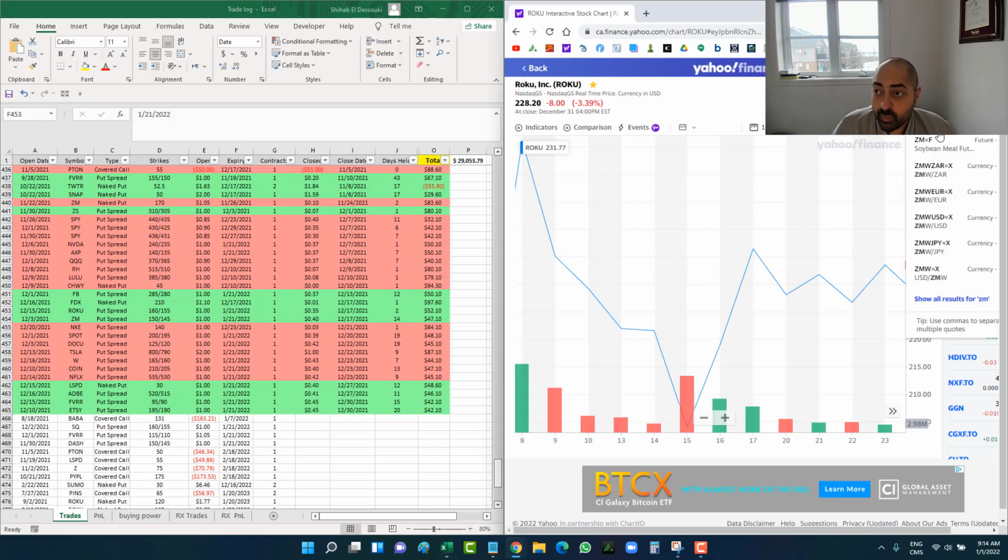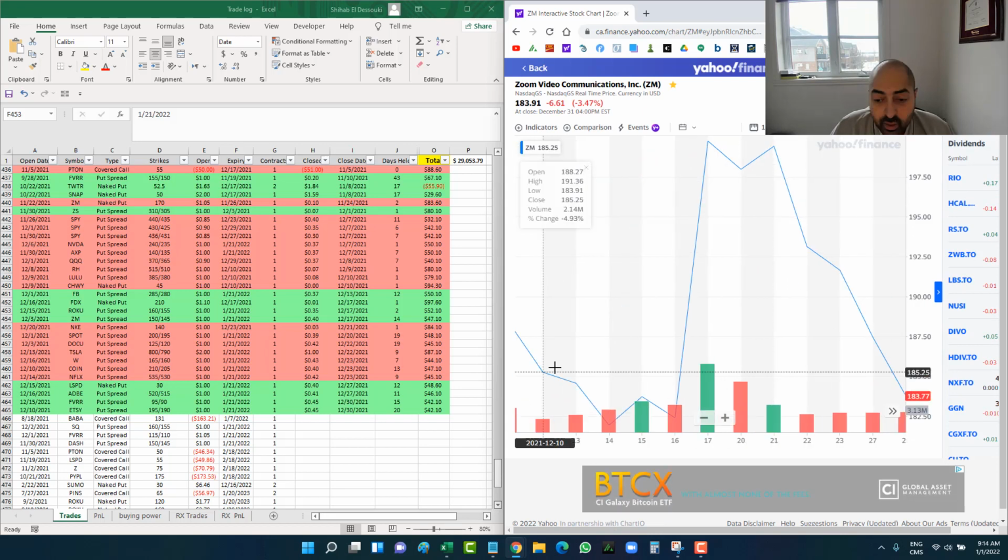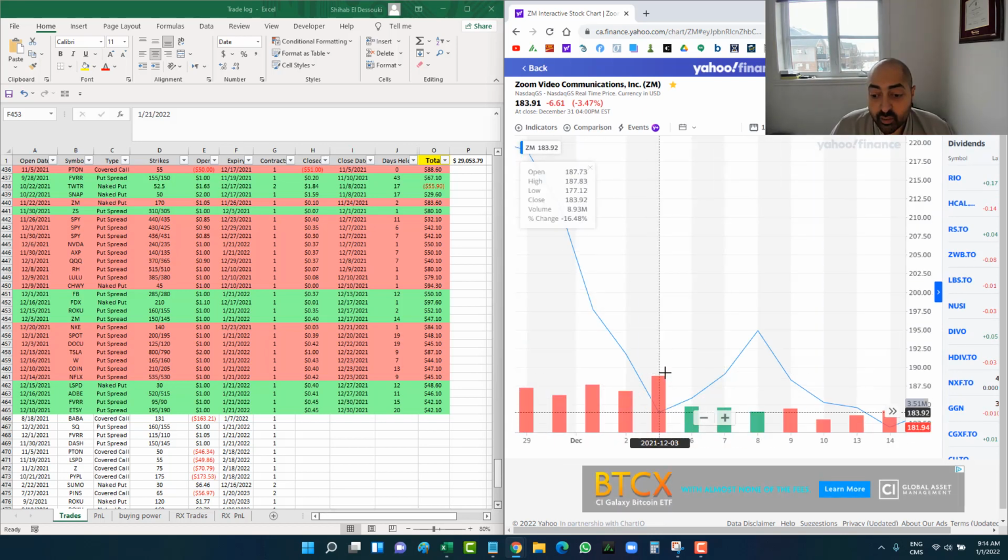Next up, we've got Zoom, December 3rd. I don't know what happened to Zoom, man. It got completely destroyed. Zoom really scares me with naked puts because I keep imagining someone selling a naked put at 500 on Zoom. And it's right now at 183. And that someone could have been me.